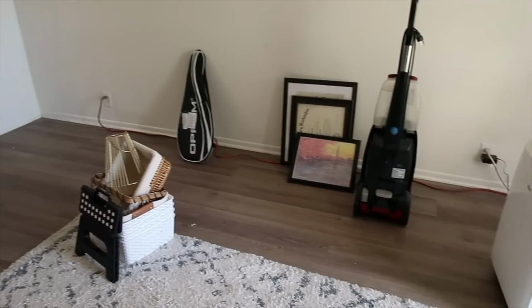I'm just waiting. I also still have a zip patch on. I took off the old one and put on a new one. Don't worry, it's new.